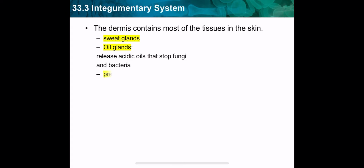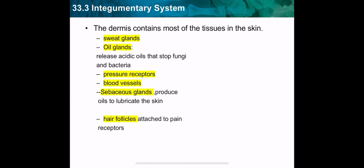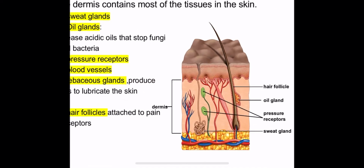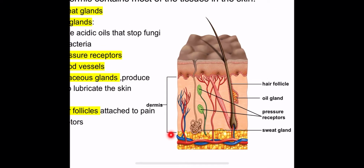Let's talk about the dermis. The dermis is the second layer after the epidermis. Here is the epidermis, and after that, the dermis. What are the different parts in the dermis? Hair follicles and hair coming out. Oil glands. There are some pain receptors beside the hair follicles. Some pressure receptors. Sweat glands. Blood vessels. So the dermis is a very vital part of the skin that should be protected and that should be in the middle.